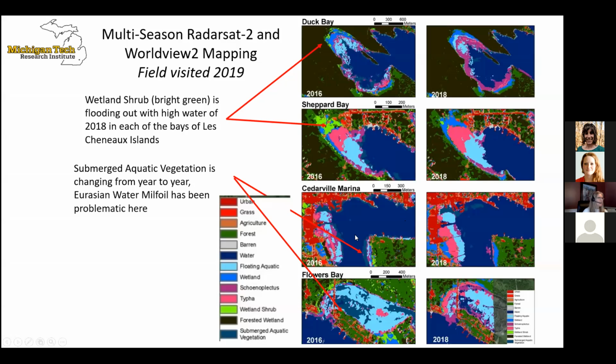taking over. And then in the bottom ones, there's a big problem here with Eurasian water milfoil, and we're actually also able to map that, although I'm not showing details of that in this presentation. But you can see a lot of changes going on in the marina and the Flowers Bay.